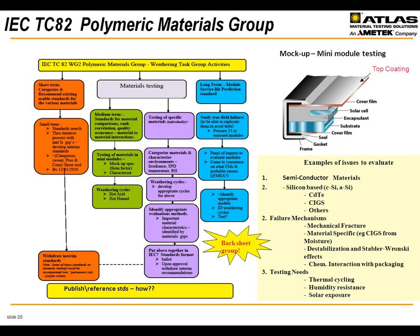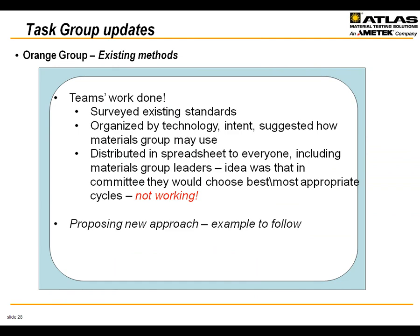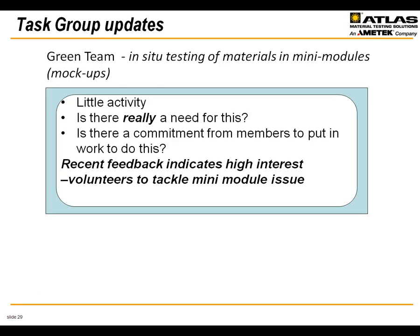Now back to this diagram again, because I'm going to be going into some of the specific updates on the various streams, the orange, green, purple, and so forth. As I mentioned before, the work in the orange group is complete. We surveyed all the standards out there. We organized the standards by technology, intent, and suggested how materials groups may use them. These were distributed in a spreadsheet format to everyone, including the materials group leaders, with instructions to look at these, choose which ones are most appropriate for you, and select those for your testing of your materials. This did not work very well, so it became very clear to us that we have to take a more proactive approach. And I'm going to talk about that as we go forward.